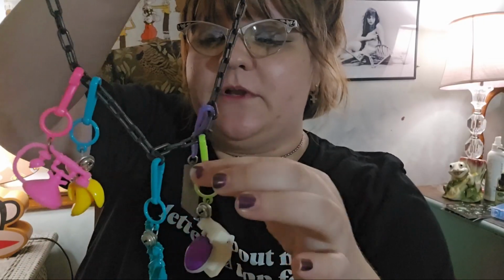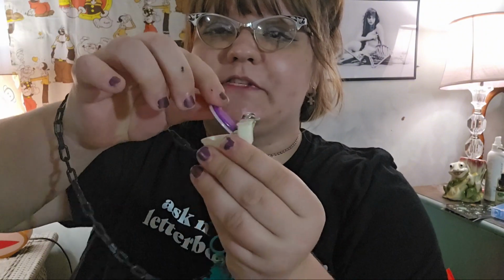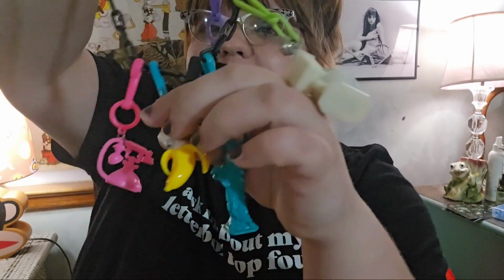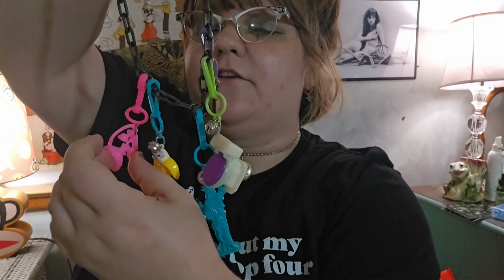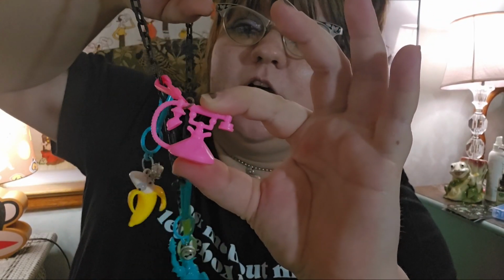This is my bell charm necklace. Calculator, toilet that opens and closes, the Statue of Liberty, a banana with googly eyes, and this is a vintage telephone bell charm that I got on Etsy.